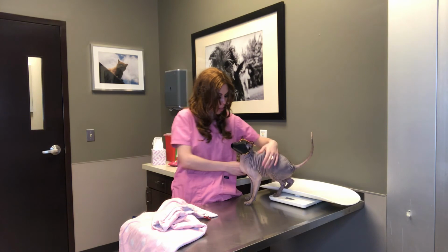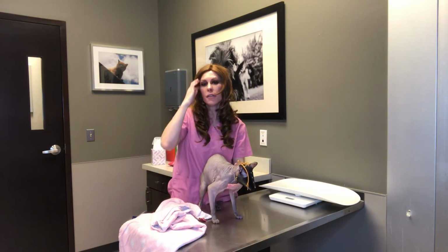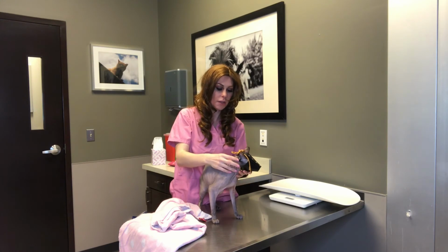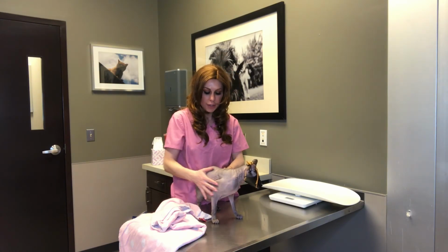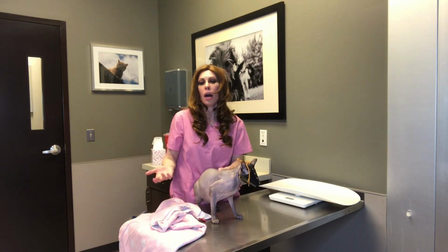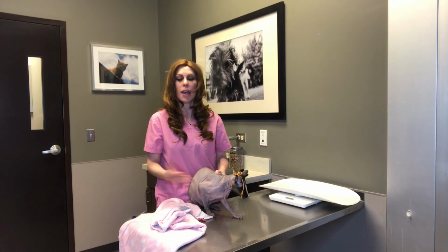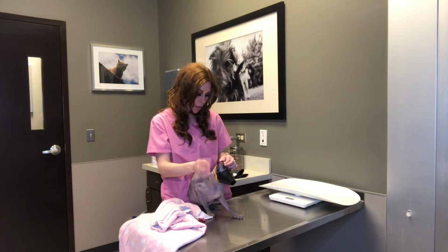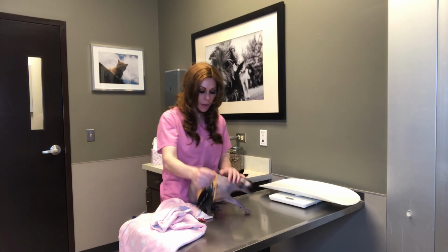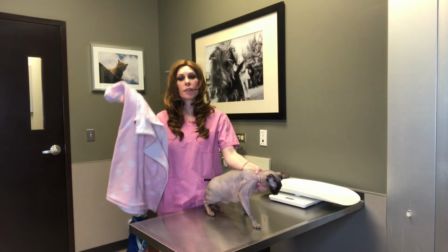And then in this way, you can pretty much do anything that you need to that doesn't involve looking at the mouth or around the face. But anything else like giving vaccines or getting blood, taking the temperature, or using one of the other techniques works well. So I will take this off of Wonton, and then I'll show one final technique while he's still up here. And that's almost like a swaddle technique.